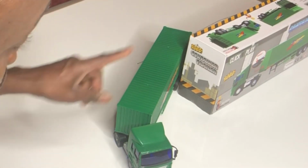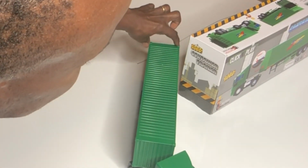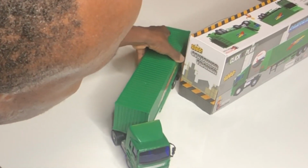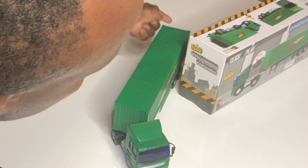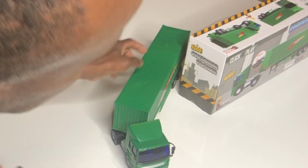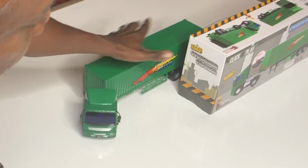So you always want to remember that what you are really thinking of is the behind part. When you get in a situation like this, you don't want your trailer to go that side. You want this part to come this side. So you have to counter steer it this side so that it gets in here.